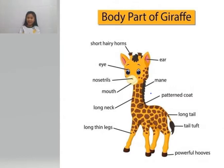From the top to the bottom as usual. First is short, hairy horns. It has horns above, but they are not as hard as the horns of goats or other animals, right? It has short and also hairy horns here. It is furry, okay? Next, it's coming to its ears. Its ears are up like this, just like a cat, right? Here you go, here are the ears.